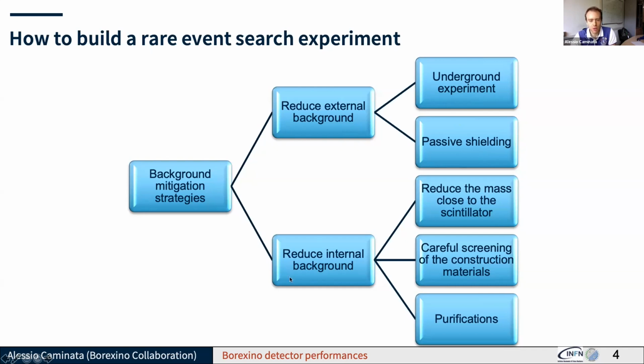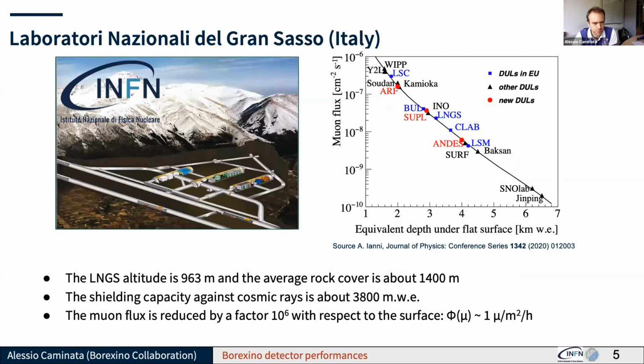It means that we have to carefully screen and select materials with low radioactivity levels, and we need to reduce the mass close to the scintillator, so close to our active volume. Since we are talking about a liquid, we can also perform purification of the scintillator. Just keep in mind that this strategy is almost the same for all low statistics experiments looking for rare events, basically.